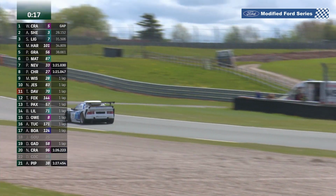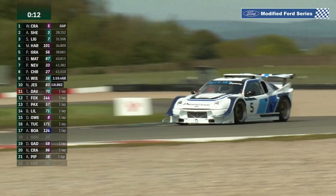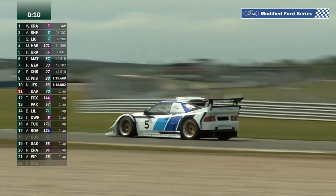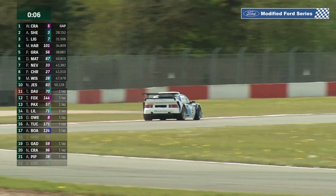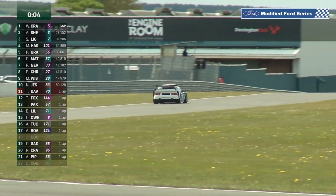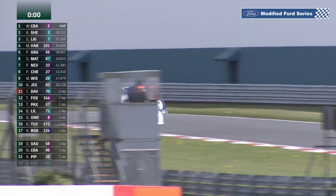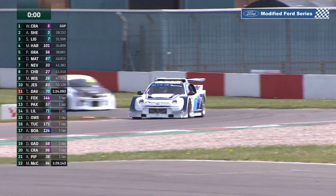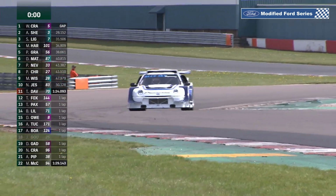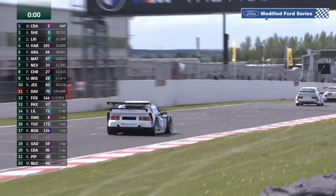So Wayne Crabtree then with the advantage. He's going to win it by nearly 30 seconds, maybe just over 30 seconds potentially, by the time he gets to the line. Through Coppice Corner he goes, out onto the exhibition straight. This isn't the only multi-class race we've got here today either. We've got the Aston Martin Owners Club here with their GT, GT4 and Intermark series, which will have a race later on this afternoon. But for now, it's all about the blue oval, and it's all really about Wayne Crabtree in his beautiful Ford RS200, which comes out of the final chicane.